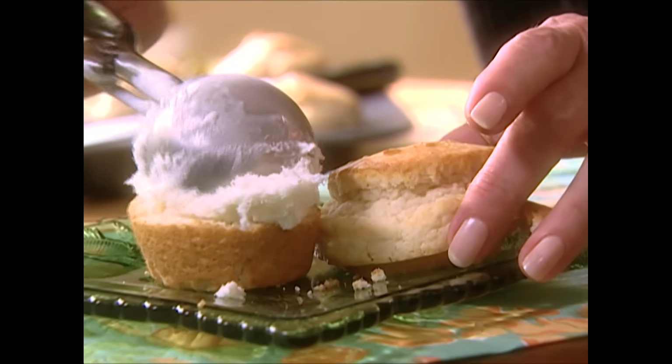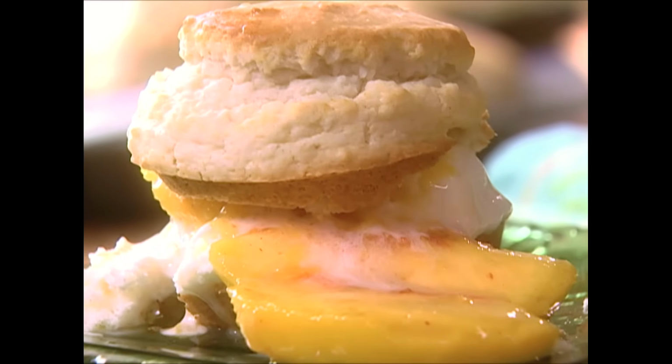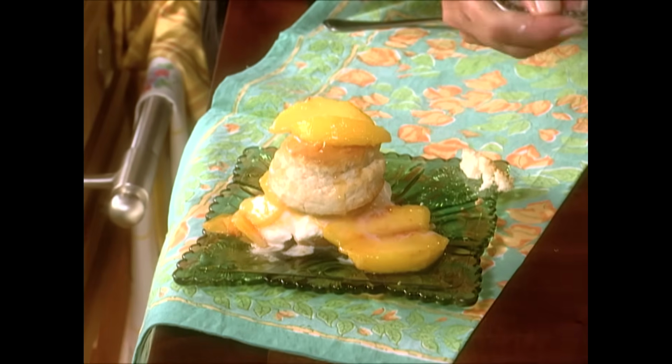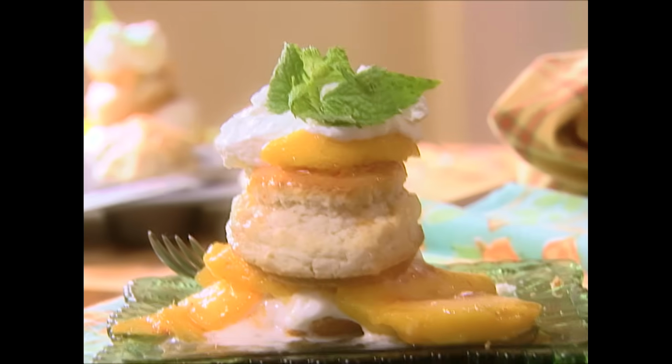When you serve this dessert, you have to have everybody sitting there with their coffee or whatever they're gonna have ready because the ice cream will melt fairly quickly on you. So we're gonna put a scoop of ice cream, your sugared peaches. How yummy is that? And then we're gonna top him and top him one more time with some more wonderful peaches and peach syrup. And then for the finale, fresh whipped cream and a sprig of mint, and we're ready to eat. Y'all don't go away because coming up next, hot peach cobbler.